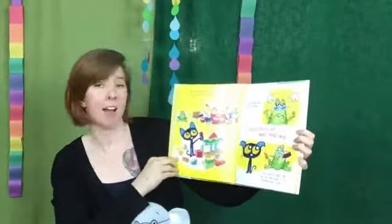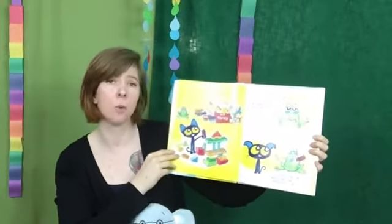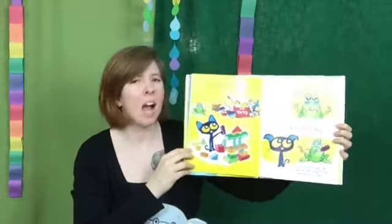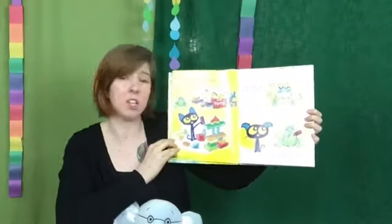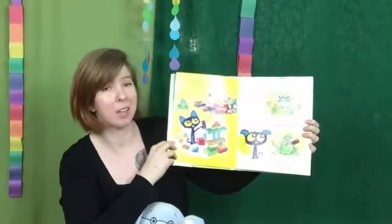Pete finds some blocks. Let's build a city, says Pete the Kitty. But Grumpy Toad starts to whine. Those blocks are mine, mine, mine. Pete the Kitty says, no worries, that's okay. I'll find something else to play.